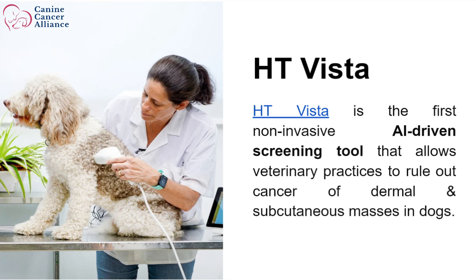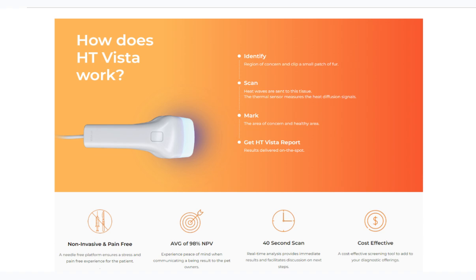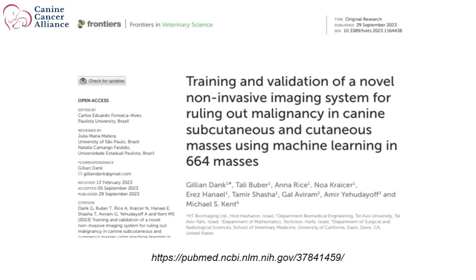Another test that I want to mention is a test called Vista. This comes from a company in Israel, and it's a very interesting technology. It's a scanner. If you have a lump, a cutaneous or subcutaneous mass, you can scan this mass in real time and get real-time results that say there's a risk of it being malignant, or it's most likely benign. And it is slowly becoming available in the US.